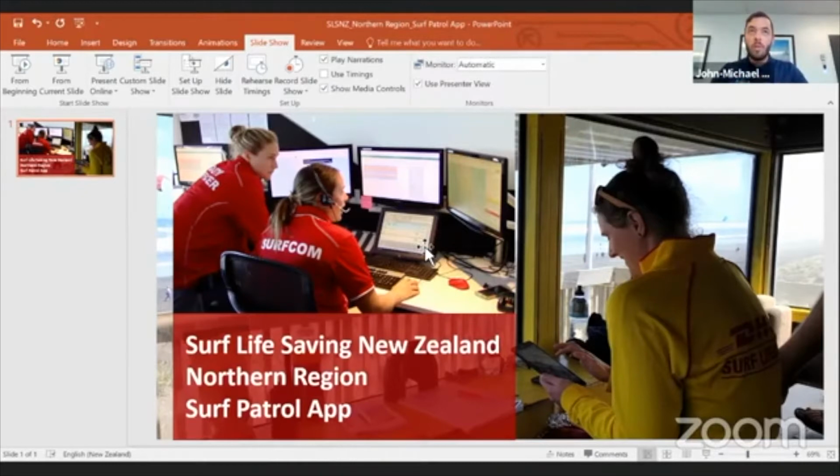And eventually what we're hoping is that it'll roll out to the whole country and be a common operating platform for all of them. We contracted a company called Lime Digital to build the app from scratch. Northern Region wanted to have ownership over all aspects of the project, but it's also meant that we've had ownership of all the issues as well.